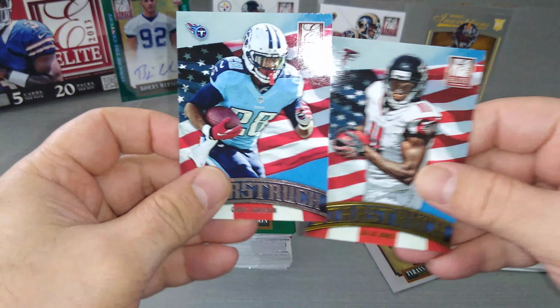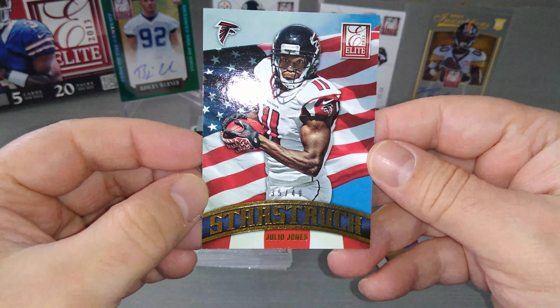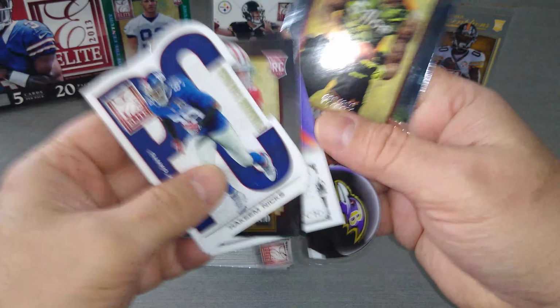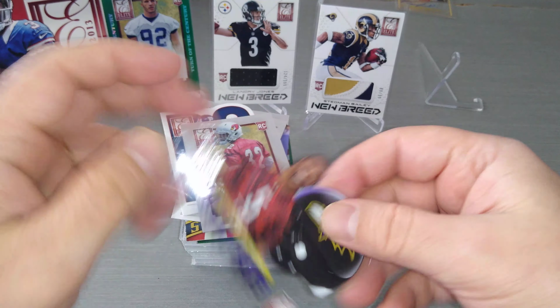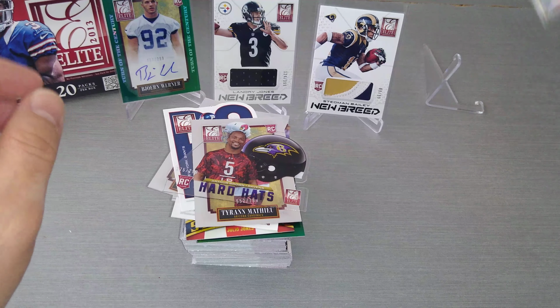And this is probably the best one here, to 49, Julio Jones, Star Struck. And some inserts. Not bad. A couple of colored numbers. We got a hard hat. I just sacked a Pittsburgh Steeler and I sent him to the tunnel.